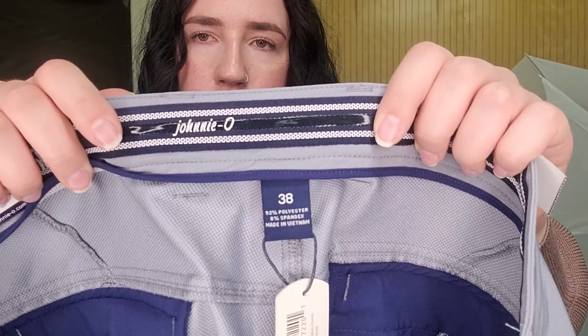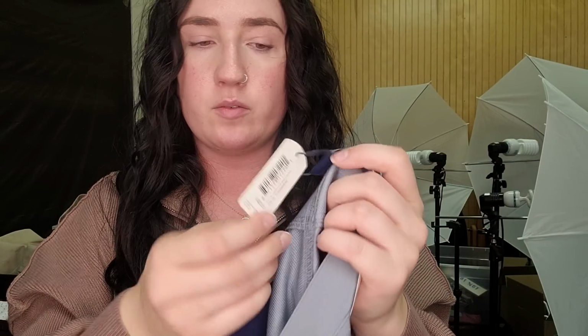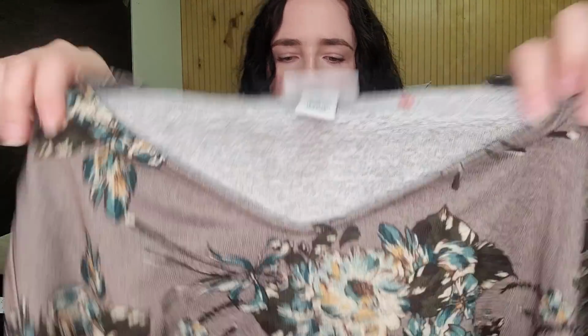This is another example of golf wear. These are some golfy, athletic, but also kind of dressy shorts. These are Johnny O. This brand does well for me during the warmer months. These are a size 38 and they're new with tags, which is the main reason we got them. These retailed for $89. I would say we'd probably be able to get $35 to $40 for those at least, with them being new with tags. Catherine's plus size top, 3/4 length, floral, $25.